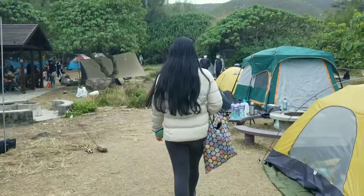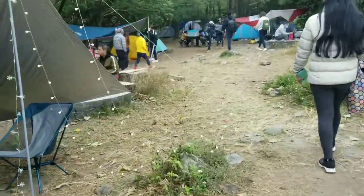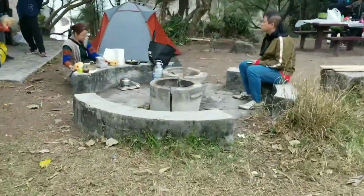I'm gonna go back to where I hiked before. This is the Tung Lung Chau campsite. This part has some barbecue pits if you want some barbecue. Look at.